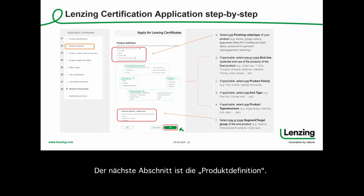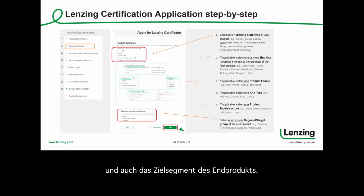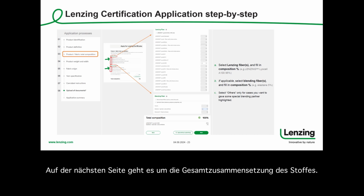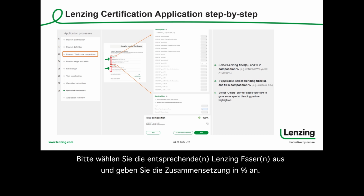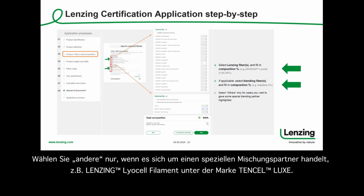Product definition is the next section. It contains information about the finishing state of the fabric and, if applicable, potential end uses, product family, knit type, product type, and also the target group of the end product. The next page is about the fabric's total composition. Please select relevant Lenzing fibers and fill in the composition percentage. If applicable, select blending fibers and fill in the composition percentage. Select others only for cases where there is a special blending partner involved, for example, Lenzing lyocell filament branded under Tencel Lux.